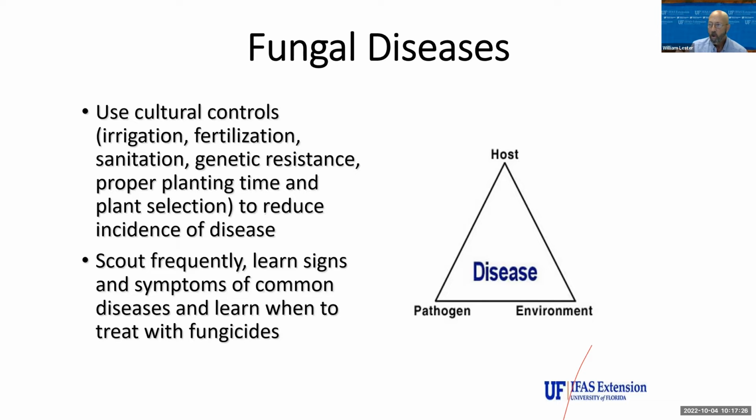Fertilization, that's just basically growing healthy plants. Healthy plants are better able to protect themselves from fungal diseases. Sanitation, if you think back a slide or two to that infected broccoli leaf, when that leaf gets really bad and yellow and brown and big black splotches on it, it's going to fall off the plant. You need to pick up those kind of diseased leaves and dead plants, pick them up and pull them out of your garden and throw them in the trash.